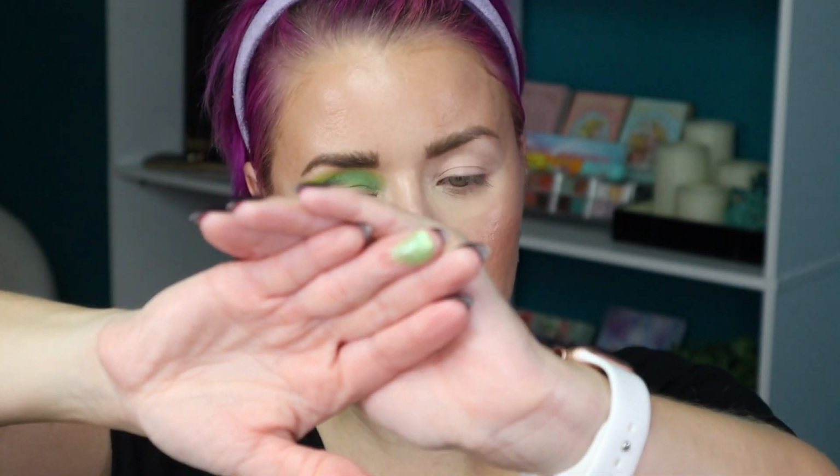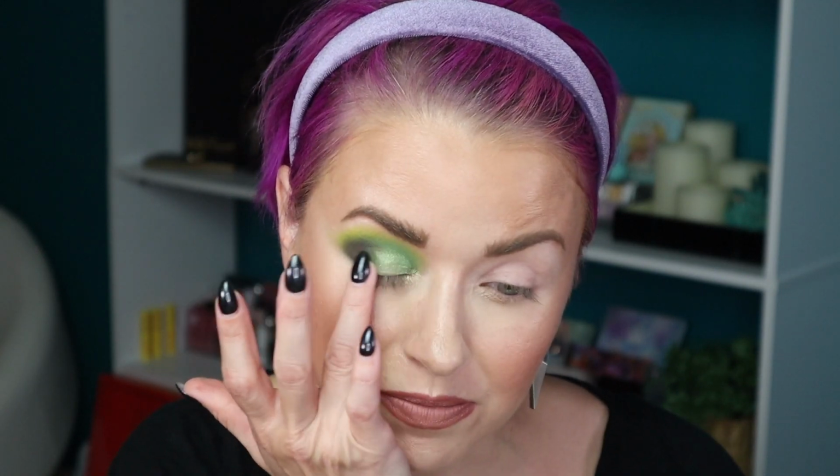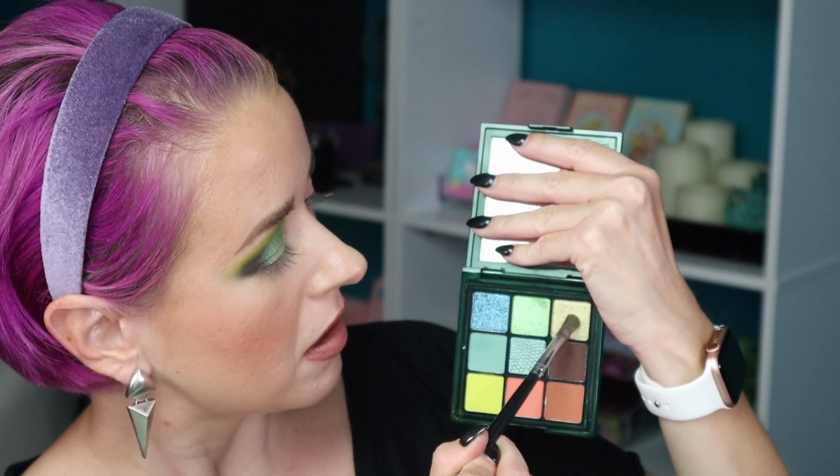I'm gonna try with my finger first, even though I have really long nails right now, but that's what it looks like there. Ooh, that's pretty. I like that. Now I'm taking some of that shade on a damp Morphe M124, just to really intensify it. I'm gonna take a little bit of this shade right here, and I'm just gonna flip the brush over, spray it. I'm gonna focus that in here.